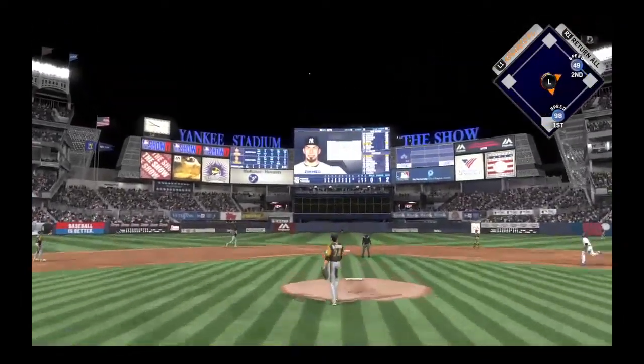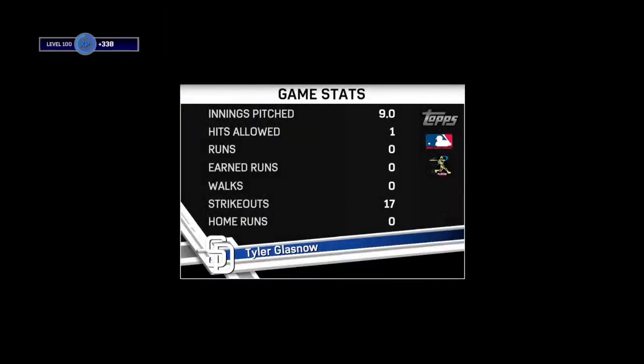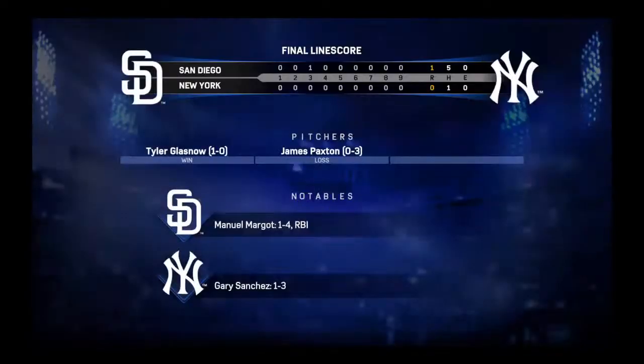Now a swing and a fly ball. And this should do it. And he'll make the catch to end it. And the Padres have taken the first 2 games of this series on the road as this one is over. Well, we've talked about his dominance all throughout the game.